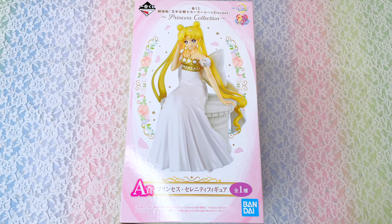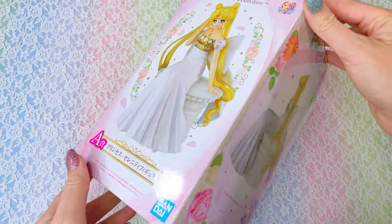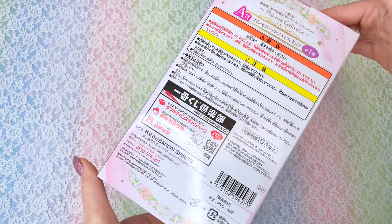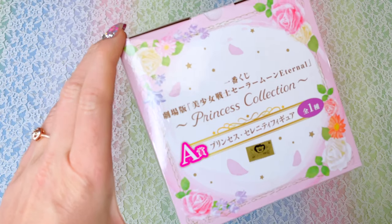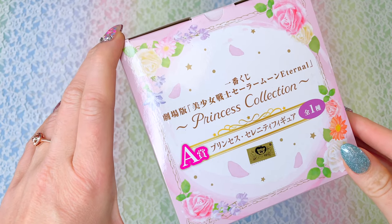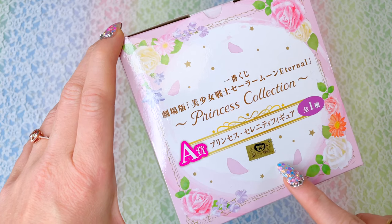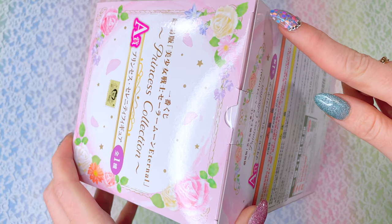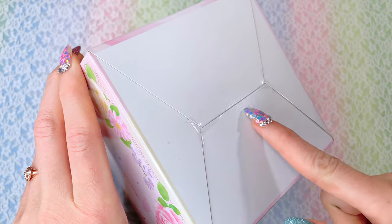But let's check out the boxes first. I've got the A1 right here. The box is beautiful, just like the cups were. We got Princess Serenity on all sides of the box, showing different angles of the figure sitting on that cute pedestal. On the top of the A version, you will notice that they do have a Toei Animation sticker on top. More on that later because the special color one does not have that. But other than that, guys, not too much to report on the box, just a standard Ichiban Kuji figure box.